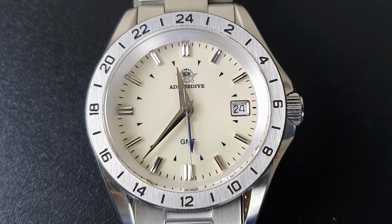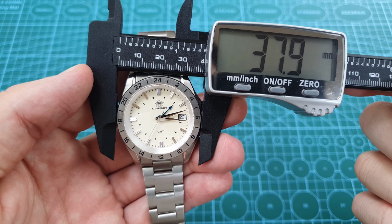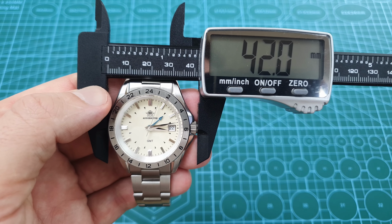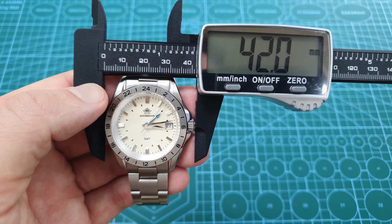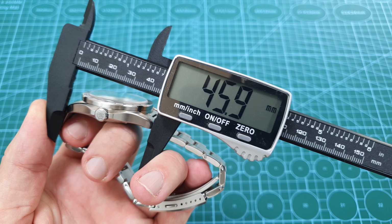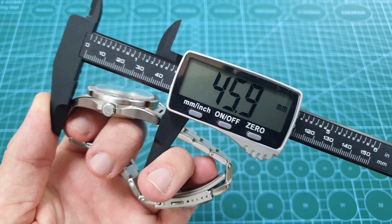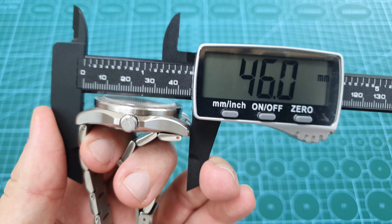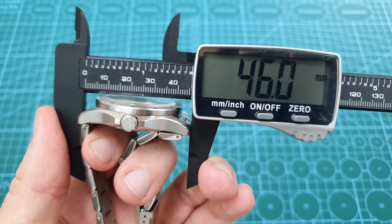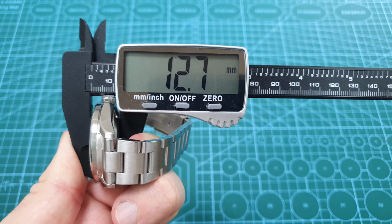Let's start with the sizing then. So the bezel diameter is 37.9, so practically true to size basically, as a 38mm watch. Overall diameter, including crown, is a straight 42mm, so very wearable. 45.9, so call it 46mm lug to lug, extremely well proportioned. And because it has female end links, 46mm end link to end link, with a thickness of only 12.7mm to the top of the dome.